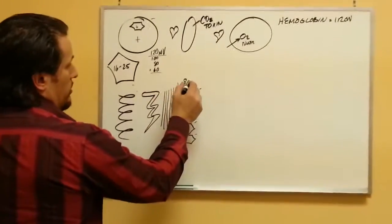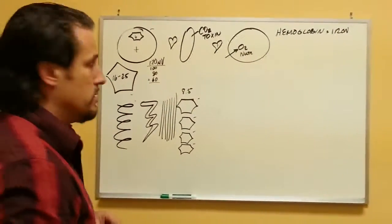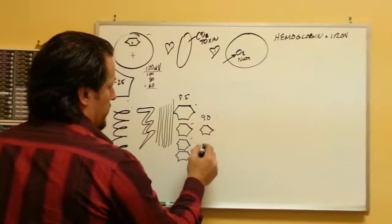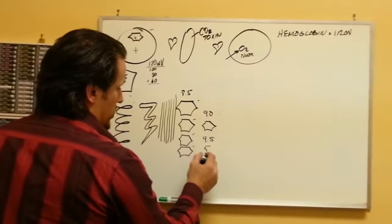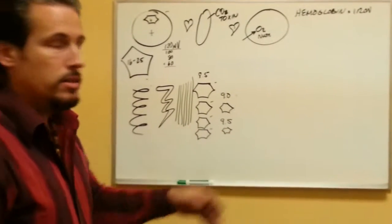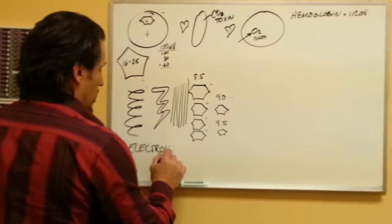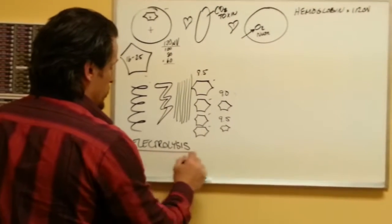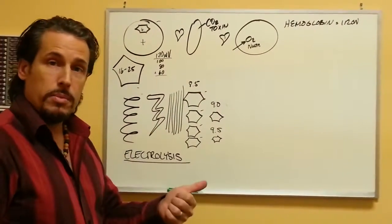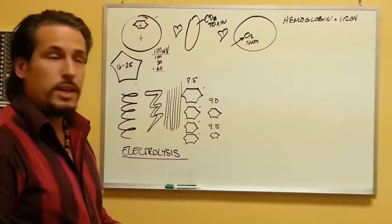This is what you'd call 8.5 water, because there's about 4 molecules that are anywhere from 5 to 6 molecules. You could say that the 9.0 water breaks it down a little bit further. The 9.5 water makes the molecules even smaller for better transportation. This is all done through the process of electrolysis. All the drinking waters use pure electrolysis to fix that. That's done via the amount of wattage in the machine, amperage, and the amount of surface area that the water comes in contact with the plates.